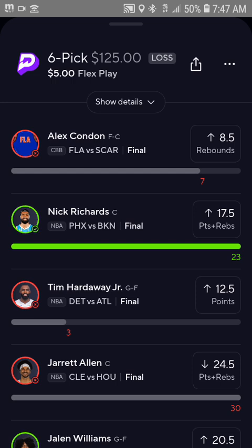so he fell short by only 3 points. And then Jared Allen, I needed Jared Allen playing for the Cleveland Cavaliers to get less than 24.5 points plus rebounds going against the Houston Rockets, and he got over with 30 points plus rebounds.